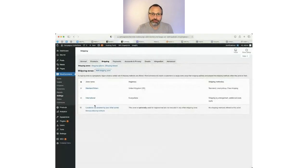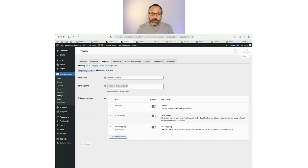Just looking at their admin, in their shipping zones, they've got these two: Mainland Britain, and international shipping by arrangement, additional costs apply, because it will depend on where they are as to how that works. If I click on mainland Britain, we can see that the standard, local pickup, and free shipping apply. And to be honest, this is probably what most people would be using. You know, standard flat rate, whatever they've got costs the same amount to ship out. So you've got a fixed Royal Mail cost. Local pickup, that you could make free, and then free shipping if, as it says here, you've got a special coupon that triggers that.